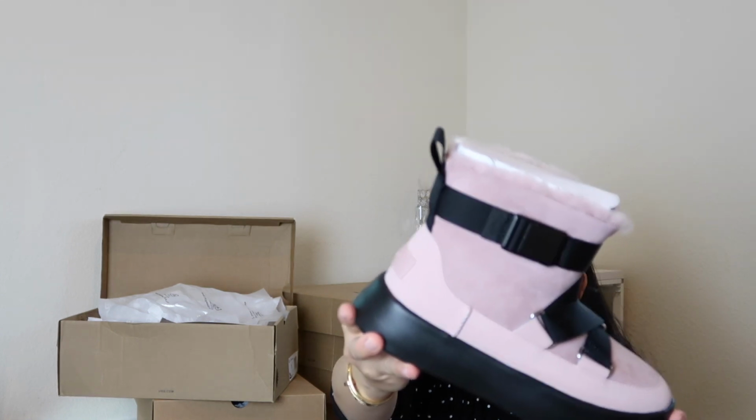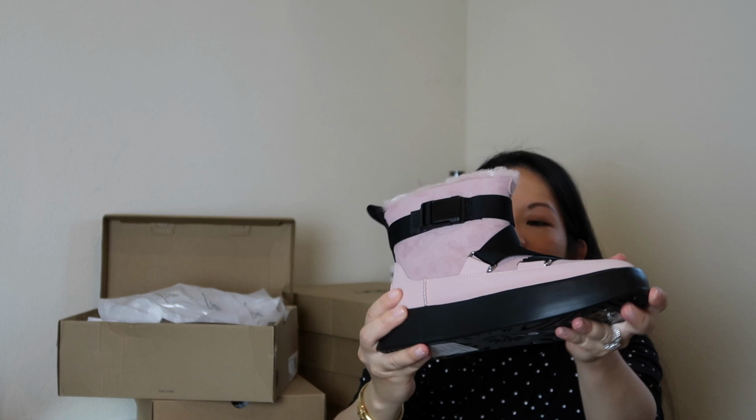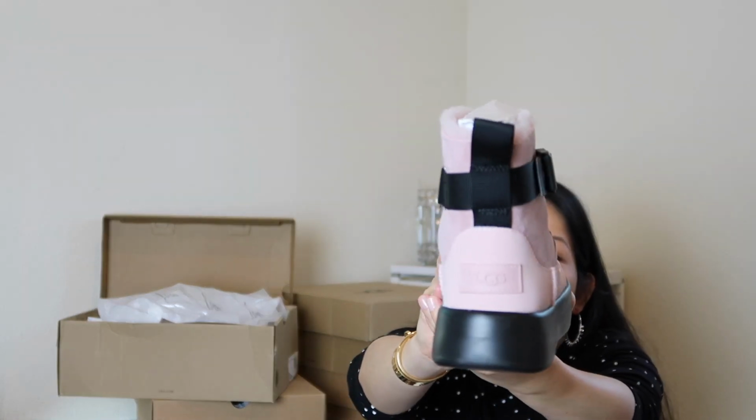It has, again, Sherpa lining here. It's a pull-on style, but it has these buckles there, and that's what the top looks like. And it's suede, of course, and then there's the UGG on the back, which is this version of that tag.